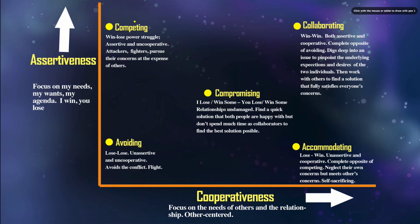Now, we see that there's competing. In this situation, the person is focused on a win-lose scenario. They want to win, and the other person to lose. They want to grab it all. They don't care for the concerns of others. It's a win-lose power struggle.